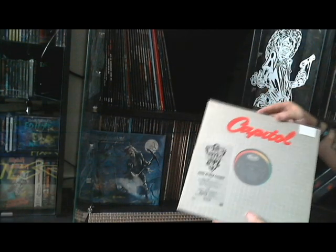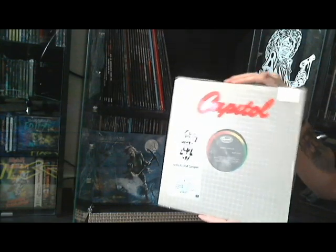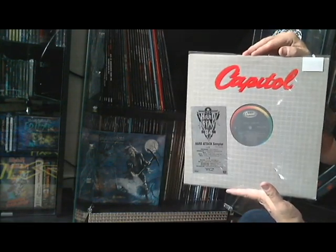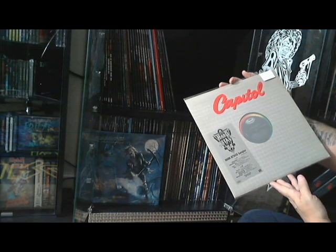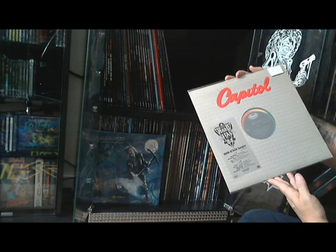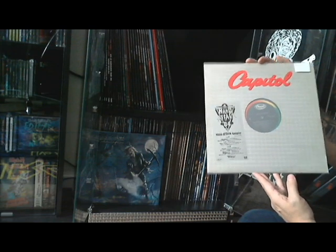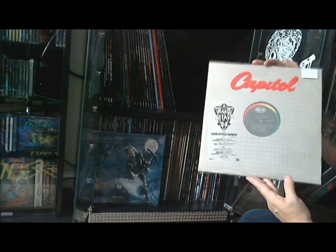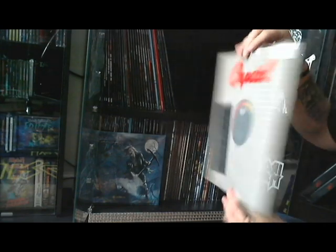This is a cool promo from Capitol Records. This is the Hard Attack Sampler 84. And this has Maiden, Aces High, Maiden, 2 Minutes to Midnight. It's got three tracks from Helix, two tracks from Wasp, and three tracks from Queensryche on this promo, stamped promo.